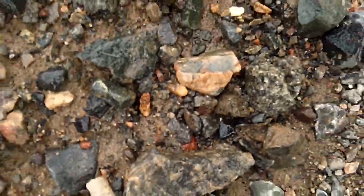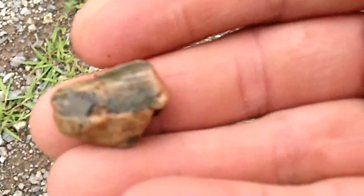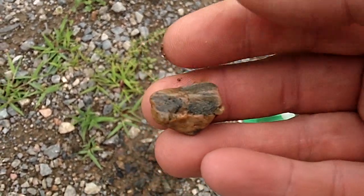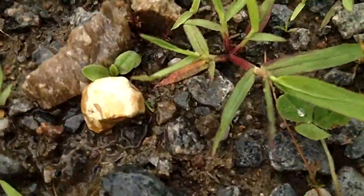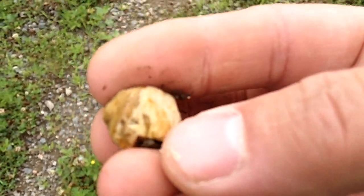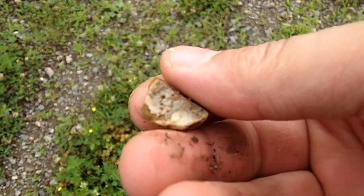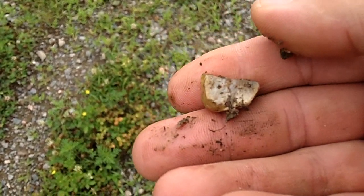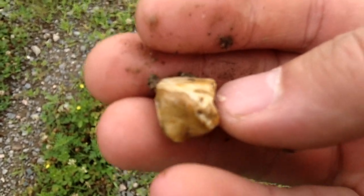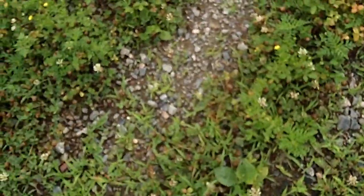Ooh, look at that, that's pretty. That's pretty neat. Like that. Well, that is a nice piece of chert. Look at that. That is a nice piece. That might not even be chert. No, that's chert, but it's pretty. That'll go home.